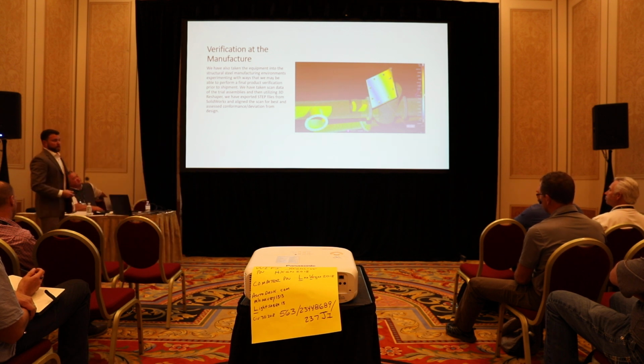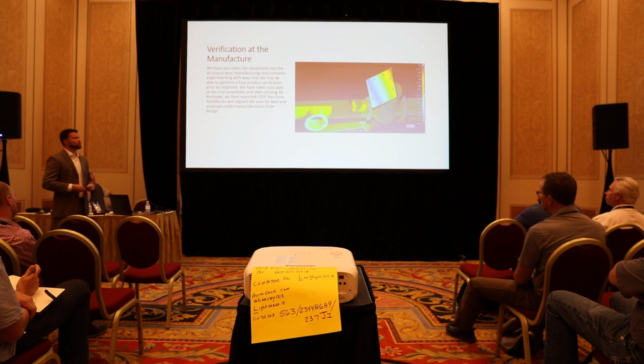All right, so it's great. We're out in the field. We can now put these things up really accurately. What happens if that part's built wrong? That doesn't do us any good. We have to be able to have quality control on the manufacturer side of things. So we go into manufacturer, we can scan a piece, we can then compare it to the design.